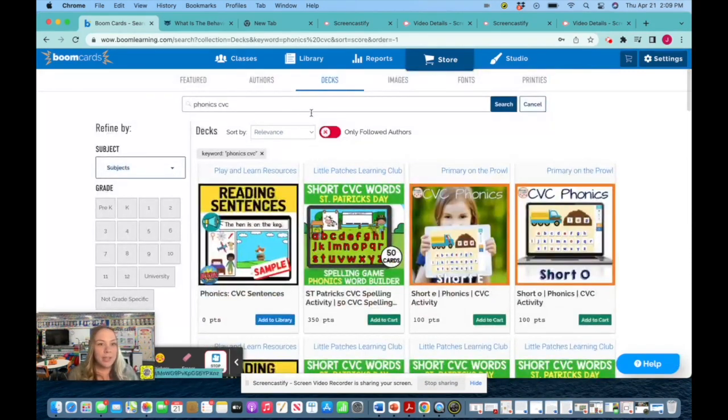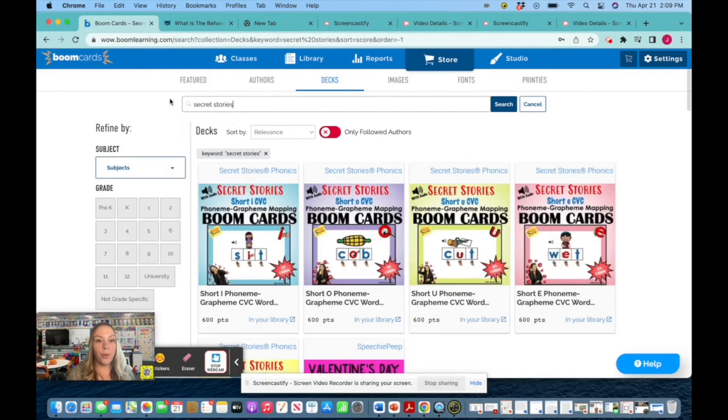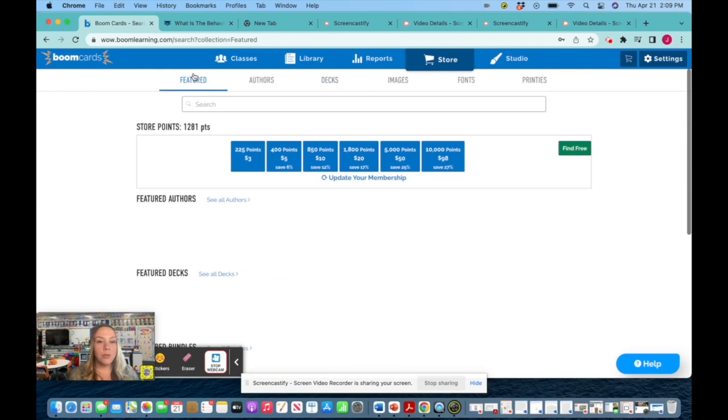Or I might be interested only in Secret Stories, so I might type Secret Stories and search. Okay. And look, there's the really awesome Secret Stories Boom Cards, the short vowel CVC Boom Cards. Okay. So that's how you search for them. Let's go back to the front.